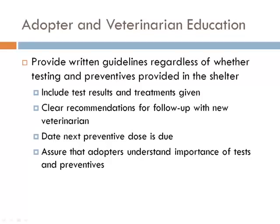It should include a record of all the tests or treatments that were given at the shelter, and very clear recommendations for follow-up with the new veterinarian. So for instance, if your shelter can't afford to test dogs before adoption, your paperwork should say that we don't test dogs before adoption, so one of the first things that you need to do is go to your veterinarian and have your dog tested. And then here are the options for what you would do with the dog if it turns out to be positive.